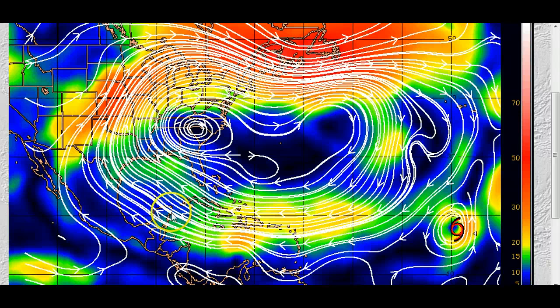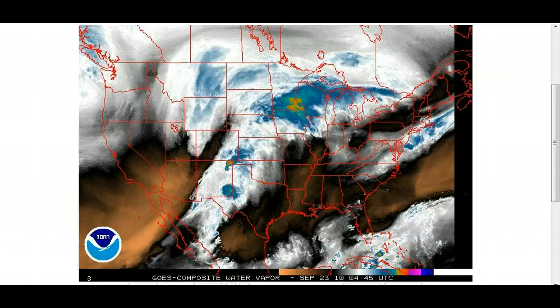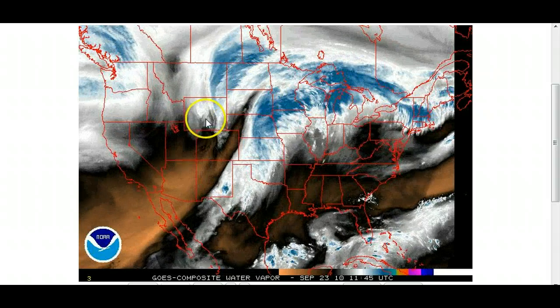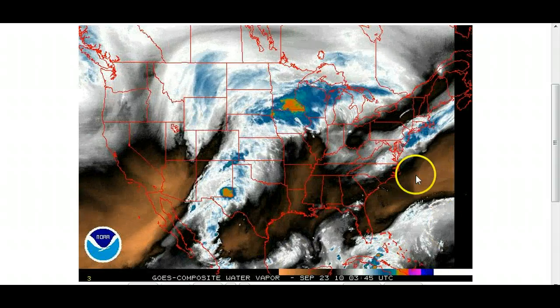So this whole area right in here is where this slowdown is going to occur, and this storm could sit there for 2, 3, 4 days till it decides where it wants to go. Again, looking at the bigger picture here across the United States, this is that first little piece of upper shortwave energy that's moving up and over the ridge. The ridge is parked right in here.